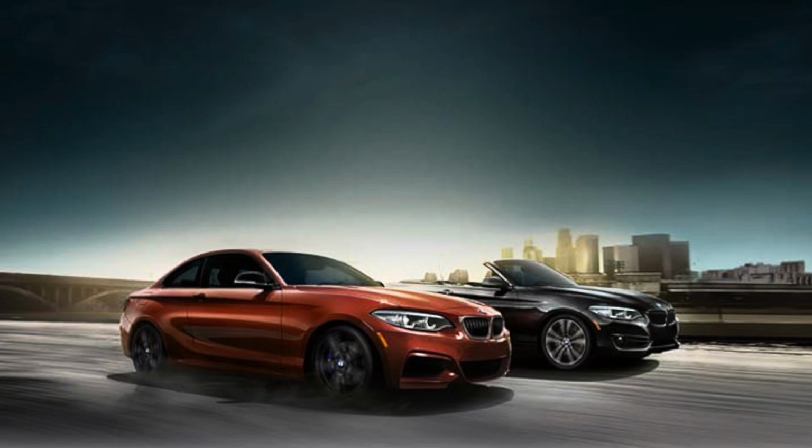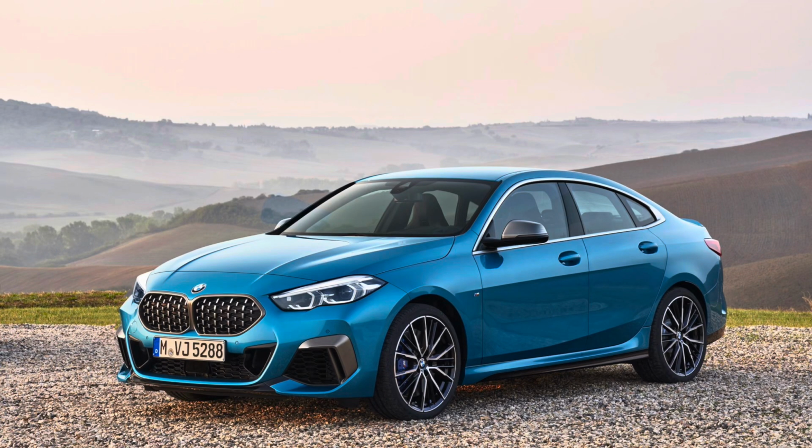So the 2 Series comes in coupe, convertible, and grand coupe. Now there are a couple of definitions you should know before I keep moving on. Obviously, coupe and convertible are very simple. A coupe is a 2-door, and a convertible is a car that has 2 doors and the roof comes down. Grand coupe is a term you may not have heard before. It's basically the way that BMW describes their sedans that are coupes. So, for example, the 2 Series comes in coupe, and the grand coupe is the 2 Series that comes with 2 extra doors. So it's basically just a sedan.